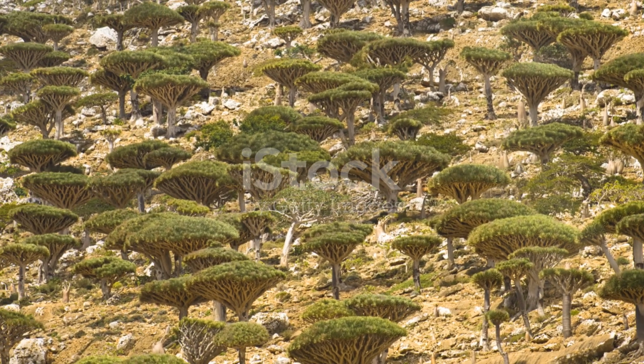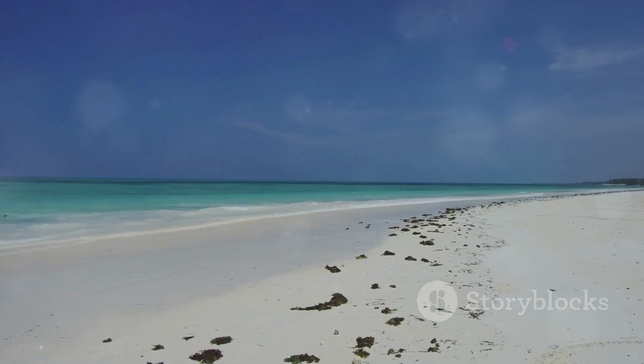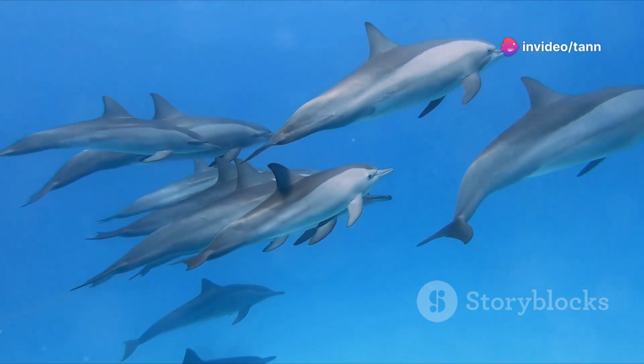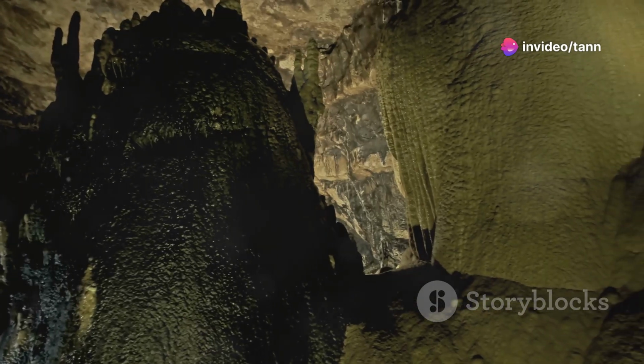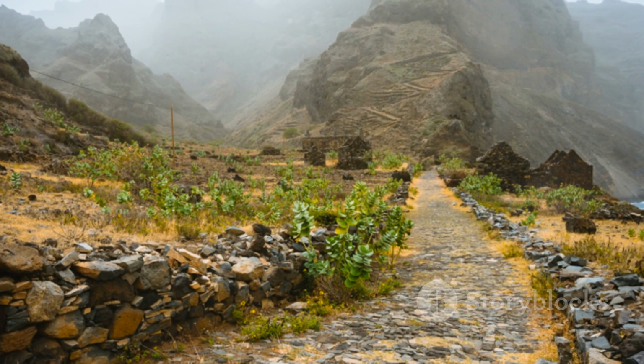What can you expect on Socotra? Let's start with the beaches. Qalansia Beach with white sand and turquoise waters is stunning. Swim, snorkel, or relax, and you might spot dolphins. Then there's Hawk Cave, one of the biggest on the island. A one-hour hike leads to stunning stalactites and ancient inscriptions.